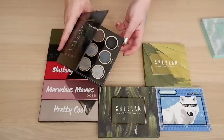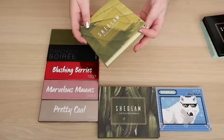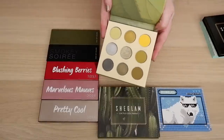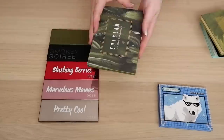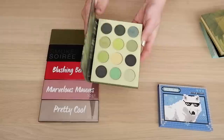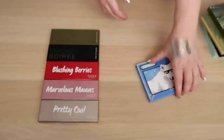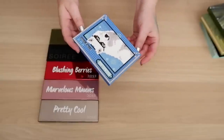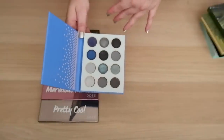Then I have Deep Feelings, which is a cool tone neutral palette. A Hello Yellow, which is sort of like yellow, but with some grungy greens thrown into the mix. Then we have Cool Cactus, or Cactus Cool. It's a cool tone green color story. And then we have the Wolf Calls. I believe this is one of their newer releases, and this is more like bluish gray tones.